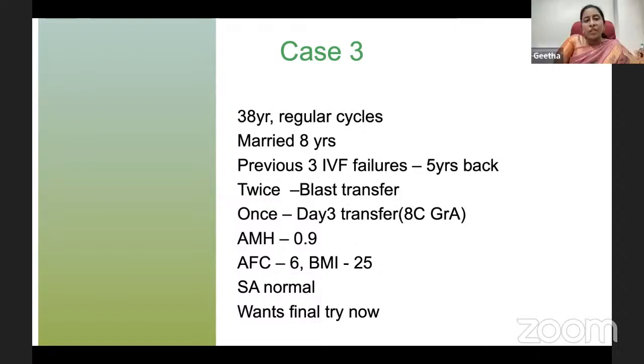Okay, so I think we can move on to our next case. We have got enough inputs about sperms and previous IVF failure.